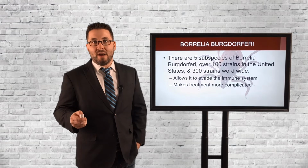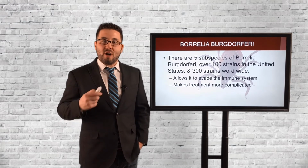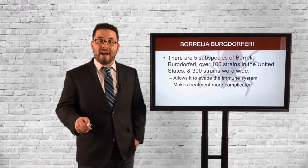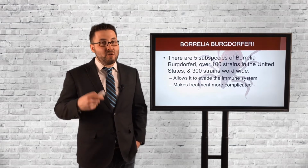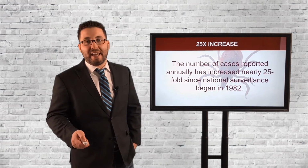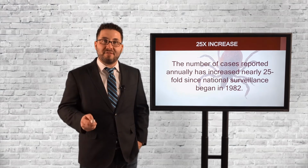What's tricky about Borrelia is the fact that there's 5 known subspecies of Borrelia and over 100 strains in the United States alone, over 300 strains worldwide. This allows the bug to evade the immune system, making it very difficult not only to detect but to treat as well. The number of cases reported annually has increased since 1982 by 25-fold.